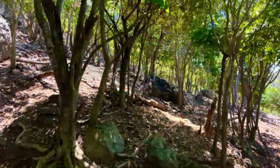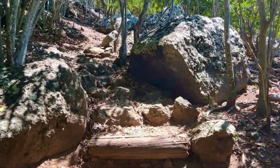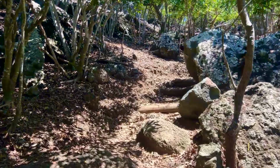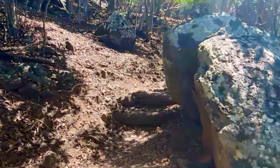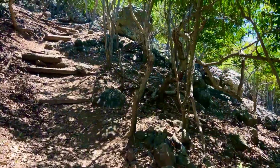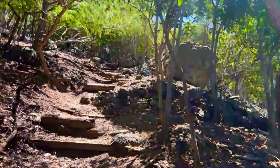Temperatures regularly reach 85 to 90 degrees Fahrenheit, 29 to 32 degrees Celsius, with heat indices often exceeding 95 degrees Fahrenheit, 35 degrees Celsius. While the western slope offers some protection from wind and receives more rainfall, much of the trail is exposed. Even in shaded sections under the dry forest canopy, humidity levels of 70 to 80% make the perceived temperature significantly higher than actual air temperature.